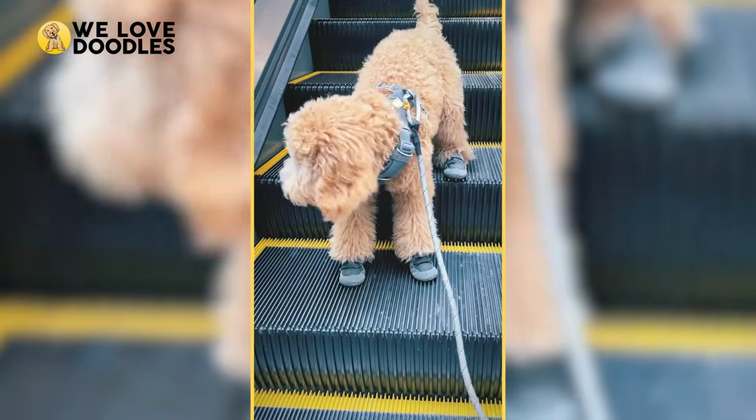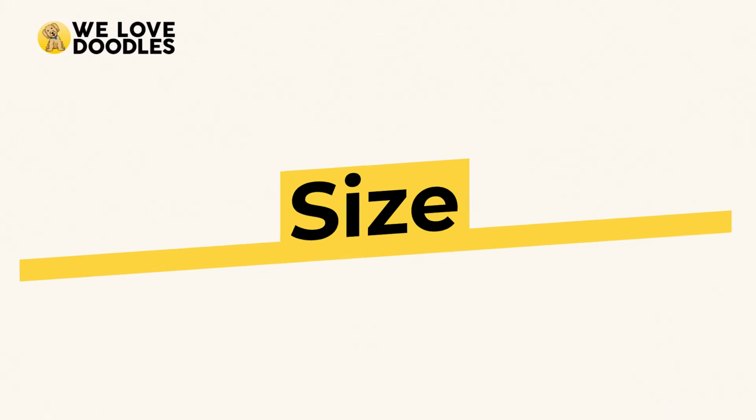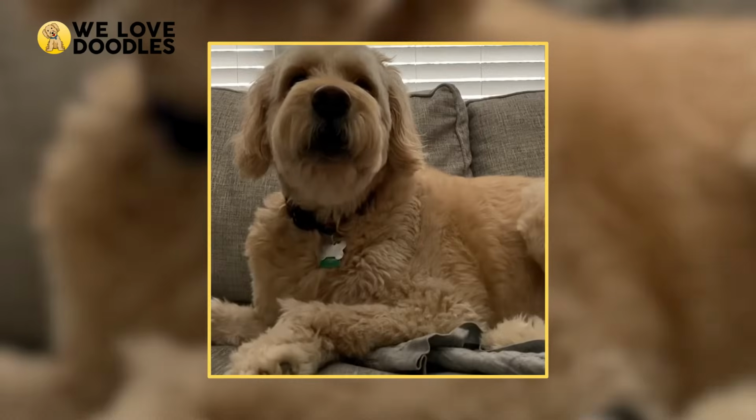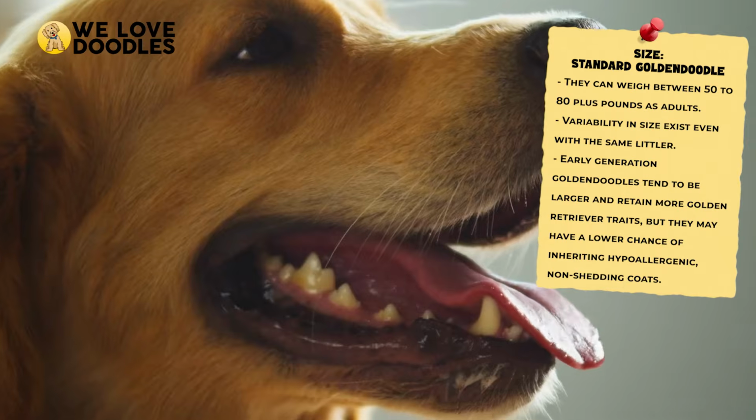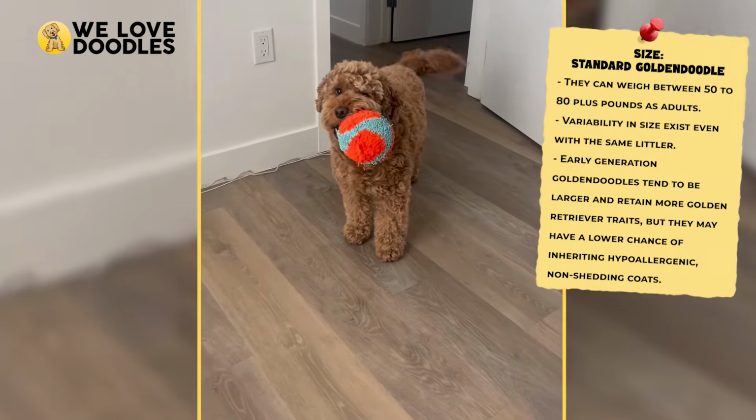Now with that out of the way, here's our ultimate size comparison for 2023. Size: the standard Goldendoodle. Your average Goldendoodle takes after its Golden Retriever and Poodle parents, growing to be a medium to large dog at full size.